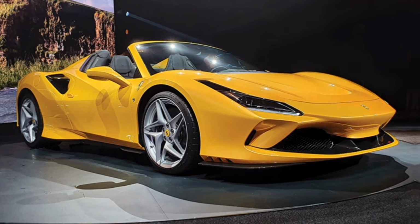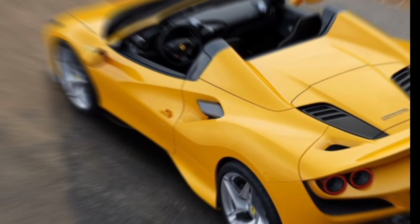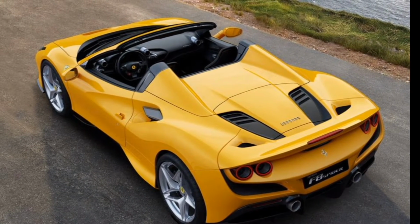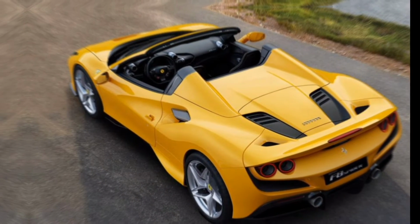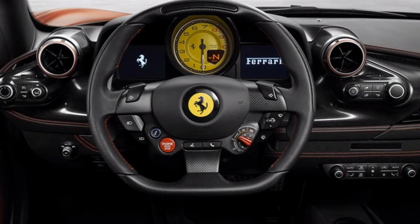Speaking of the roof, it comes in a variety of colors to complement the F8's stunning palette of exterior paints. And let's not forget those iconic Ferrari elements: the prancing horse badge on the hood, the quad taillights, and the massive air intakes that hint at the power lurking beneath the engine bay.